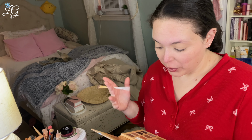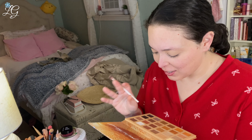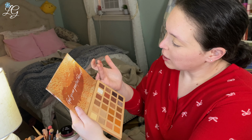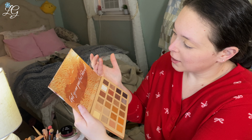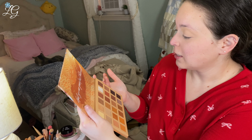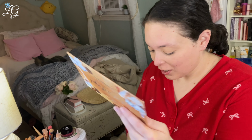All right, what do we want to do? I'm really liking this brown shade here. It kind of has a little bit of red in it. I think I want to try that. And there are two shimmers here that are looking very nice. Got kind of a coppery one and then kind of a rose gold looking one. Choices. Let's just start with this one and see where it takes us.